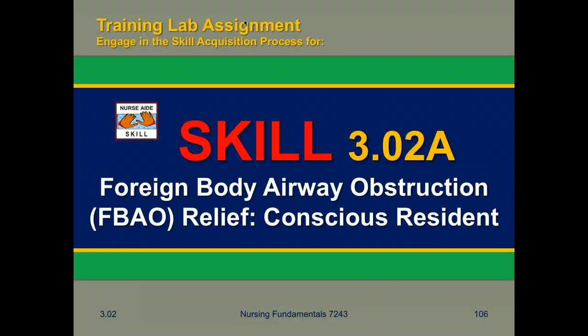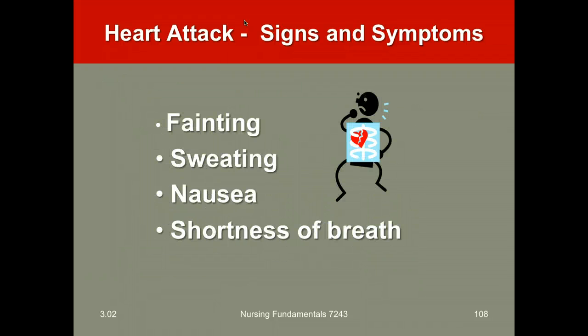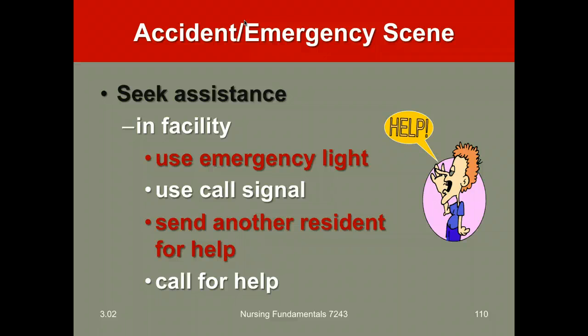Signs and symptoms of a heart attack: chest pressure, fullness, squeezing, or pain in the center of the chest behind the breastbone, or spreading to either shoulder, neck, jaw, and the arm. It usually lasts longer than a few minutes, and it comes and goes. Fainting, sweating, nausea, and shortness of breath also occur. If you are certified in CPR, offer assistance. If not, get out of the way.